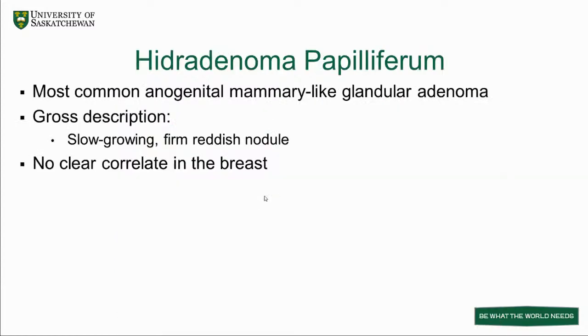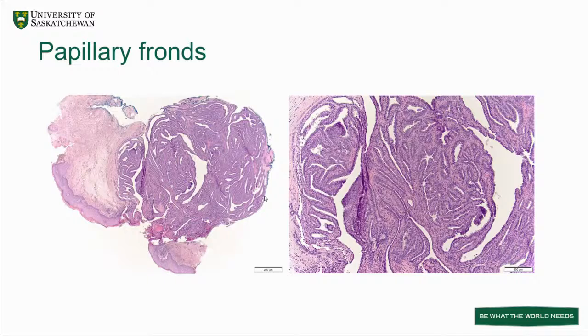So probably the most common that everyone knows of the anogenital mammary-like glandular adenoma is hidradenoma papilliferum. So much so that we don't even call it a mammary-like glandular adenoma, because we have a spot diagnosis for it. And this is probably the prototypical type of anogenital lesion. So it is one of these slow growing firm reddish nodules. And the weird thing about this one is that there is no clear correlate in the breast, but we all know what it looks like in the vulva.